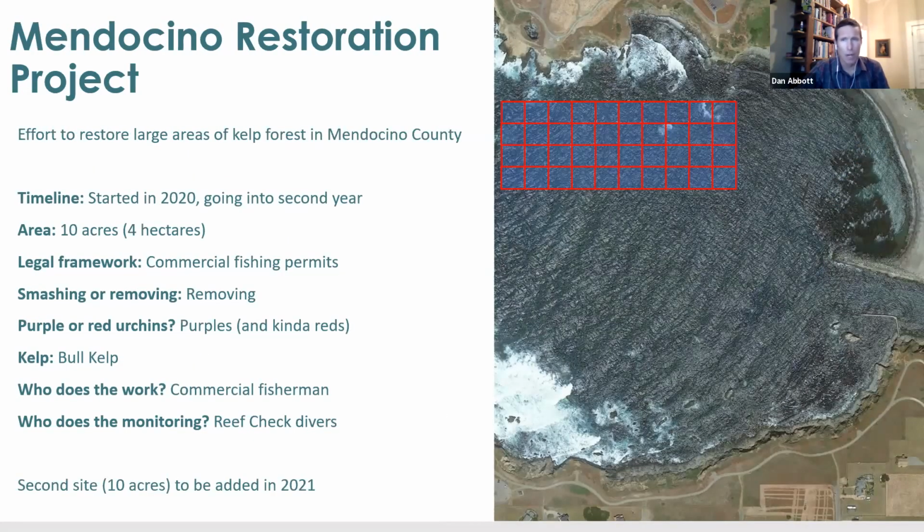And then moving on, we just have 2 more here. This one is also a Reef Check run one, in Mendocino County. There were actually 2 sites; we started one last year, and they were starting up another one this year. This was a large-scale restoration effort where we roped off an area of roughly 10 acres and paid commercial fishermen. We got a huge grant from the state to fund commercial fishermen to remove urchins from this plot.